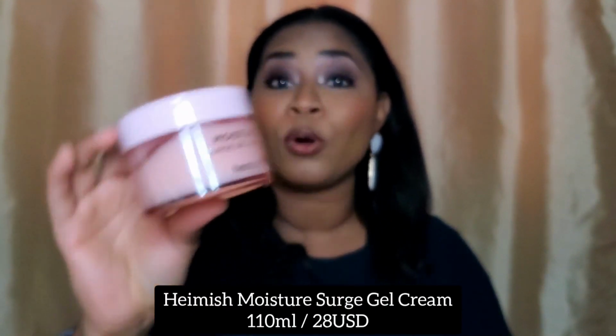So the first 3 moisturizers that I'm going to be talking about today are fragrance free. So this is the second one, and this is the Heimish Moisture Surge Gel. And I also reviewed this before in my Heimish video, and I wanted to bring this back up because I have really been reaching for it, and for several reasons.